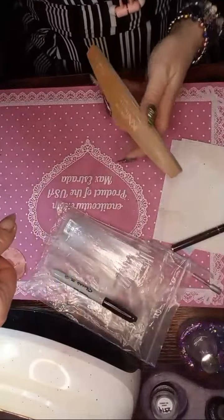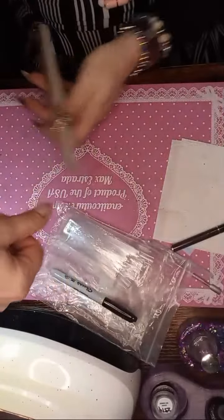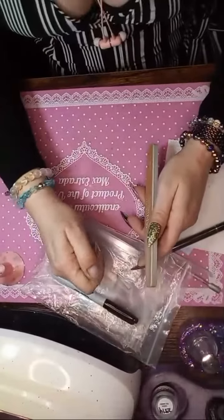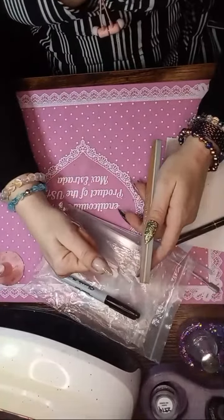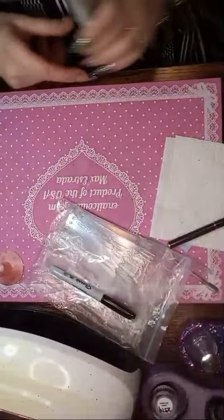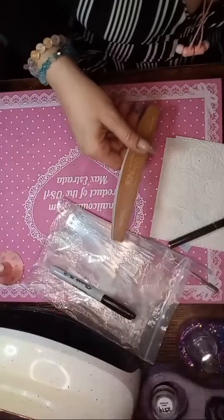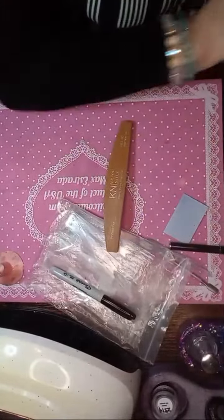So now that I think everything is out, I feel like I can start unpacking here. Unpacking more than my nail area. Even that's not fully done. Oh, good for you, Mel.